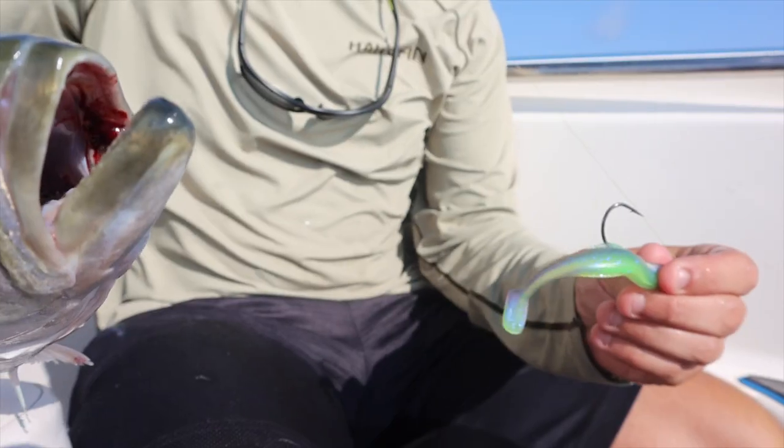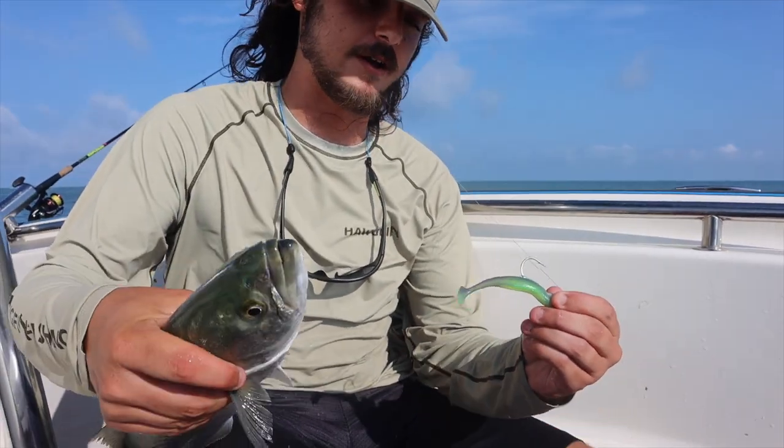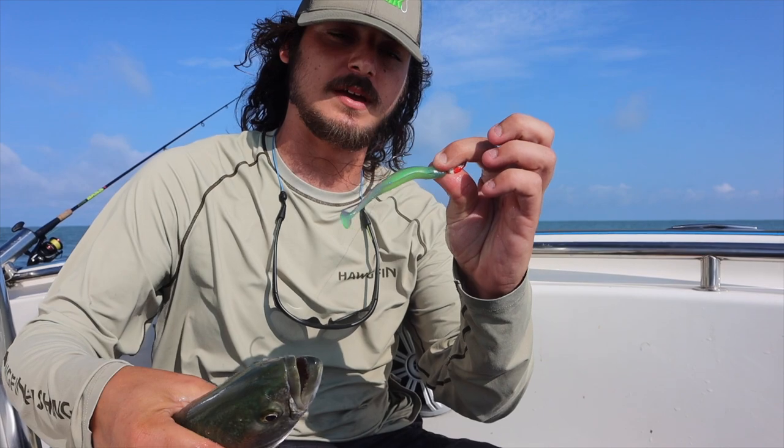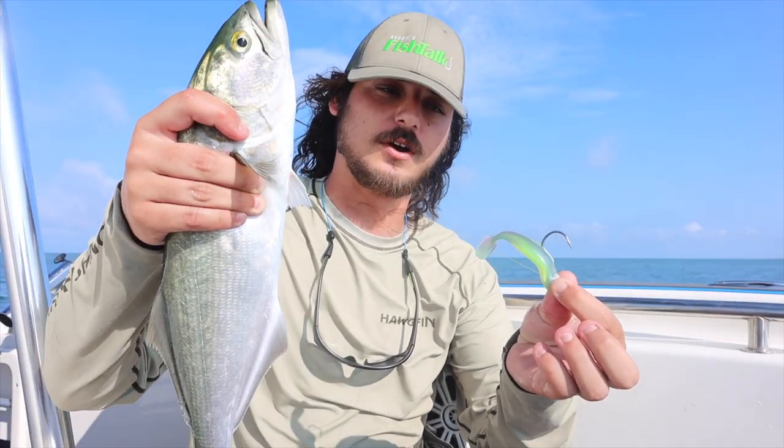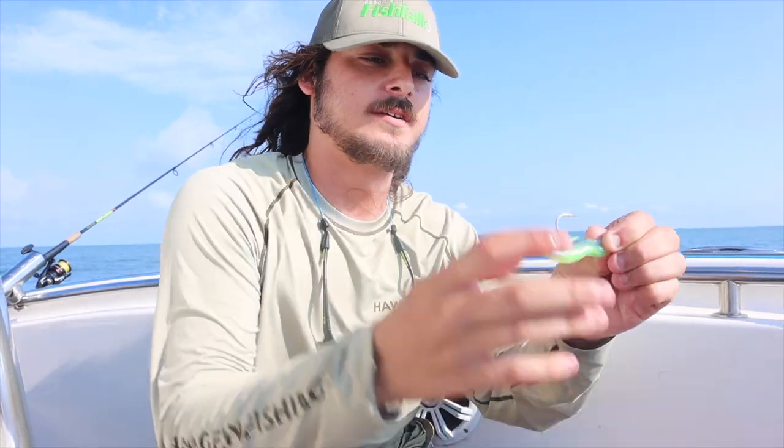So the really cool thing about these Z-Mans, these bluefish are biting most of your baits in half, right? But the Elaztech on these Z-Mans, I can catch 50 of these suckers on this lure and it's gonna be absolutely fine. They do not break.